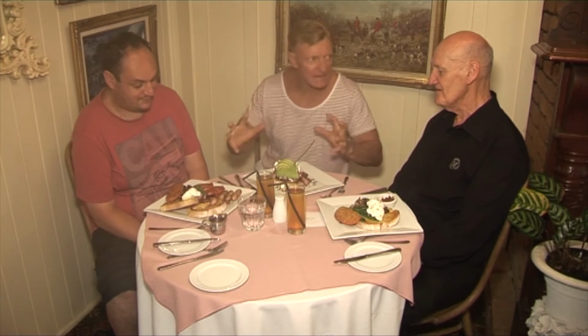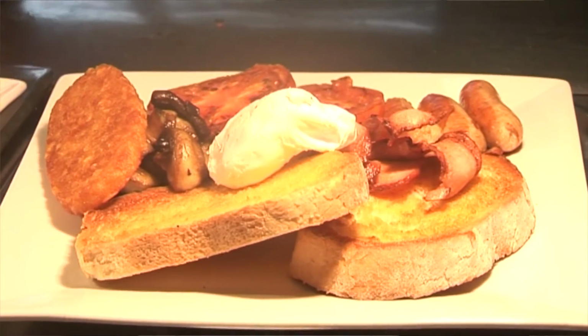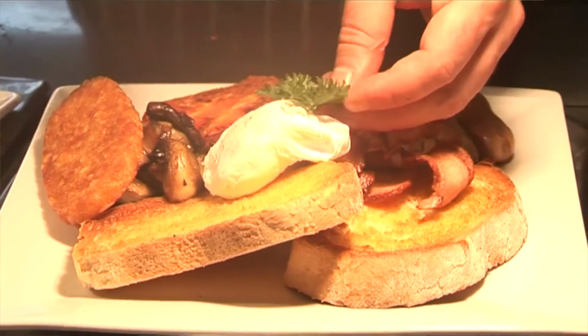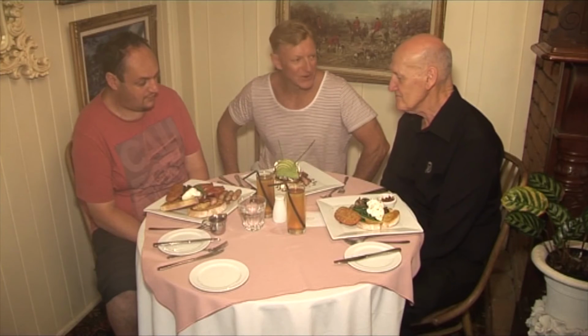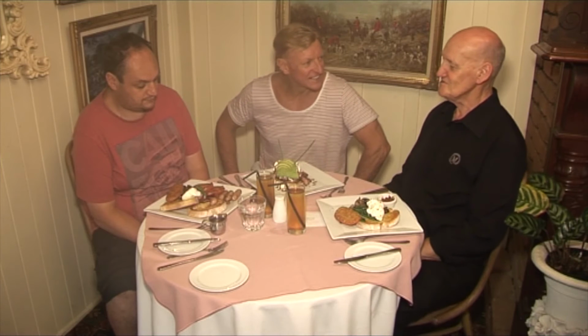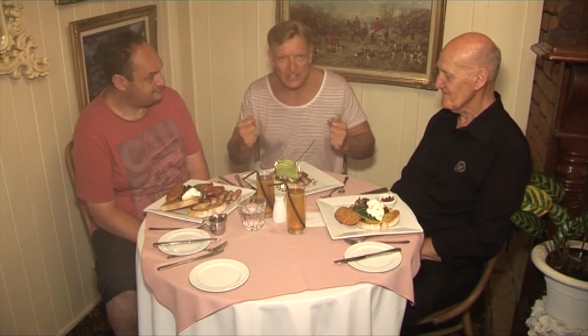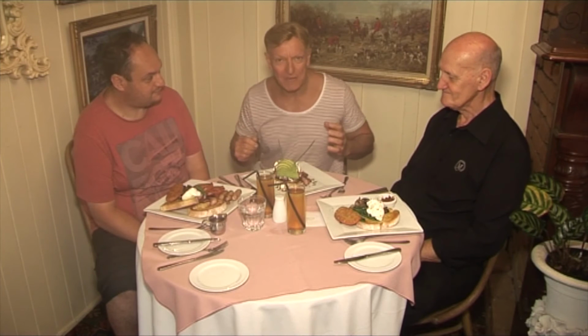And now the hearty meal here. What do we got for the hearty meal? That's got pretty well everything. It's got your hash browns, your tomatoes, your mushrooms, bacon, poached eggs, and our special chipolatas we have made, along with the sourdough bread. It's going to make a healthy boy today. Yep. All that energy we need to scout around here at Tamborine.